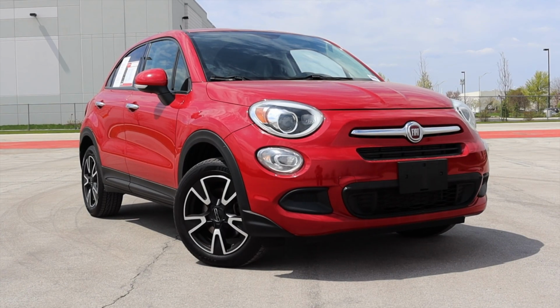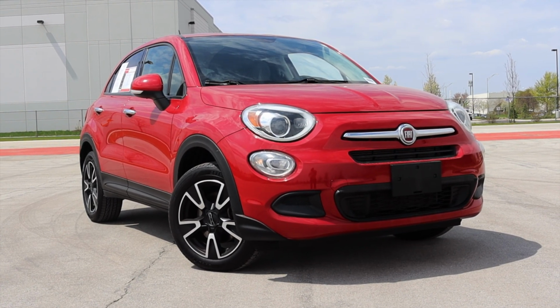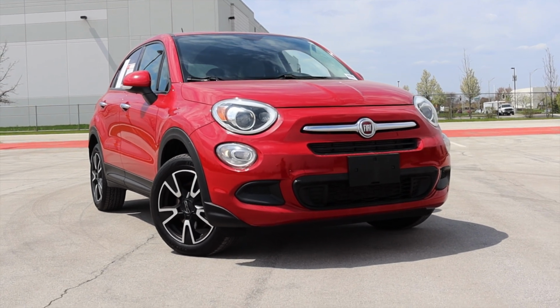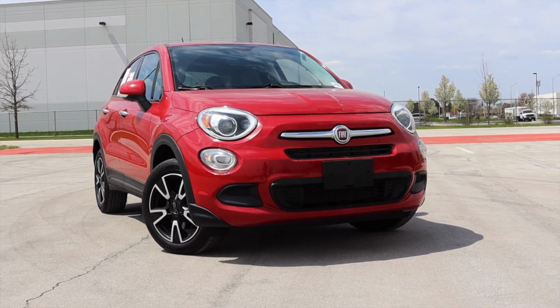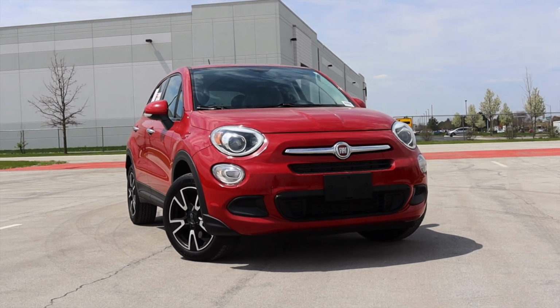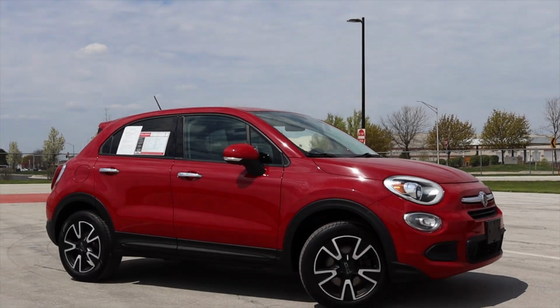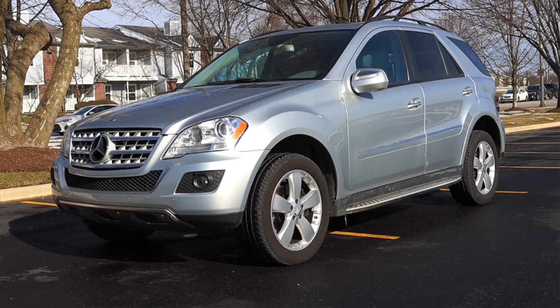I hate the Fiat 500X. I still think about how much I hate that car, and I filmed it coming up on like a year ago. That's how much I brutally hate that car. And I was walking through Walgreens the other day and there was a toy Fiat 500 and it made me angry again. It sparked this hate inside of me. But at least I'm thinking about that car. I will not think about this car.